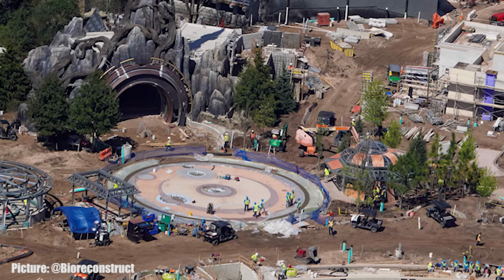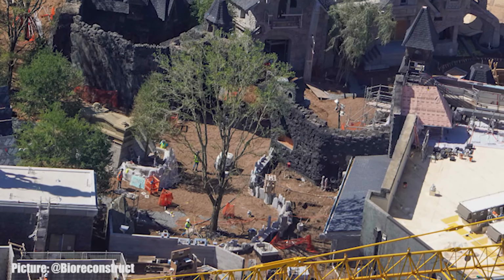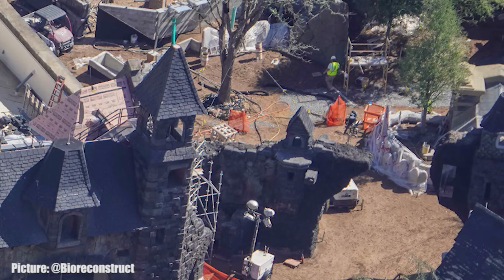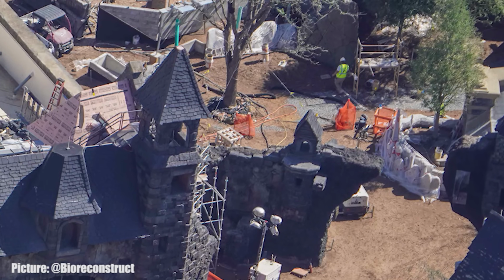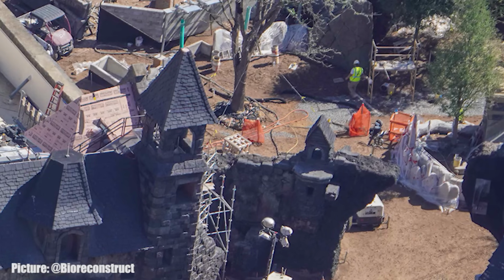Between the entry courtyard and portal, there have been a number of trees planted to match the forest found inside of Dark Universe. As guests make their way into the land, they follow a winding path that is lined with gravestones, which has since been covered in plastic, same as the vines found near the bottom of the manor in the back of the land.